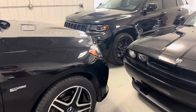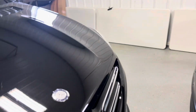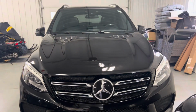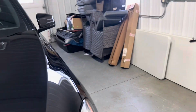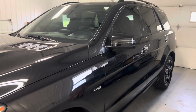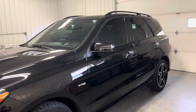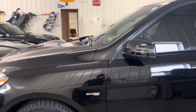So first of all, I just want to give a little backstory here. We have not owned this vehicle since 2017. We bought this vehicle with about 53,000 miles on it from Rochester Ford, where the first owner traded it in for a Ford Escape. So kind of a different class, going from mid-size SUV to compact SUV.